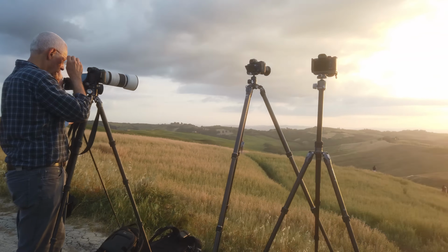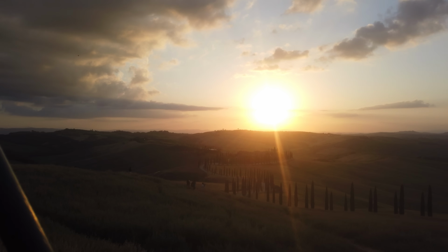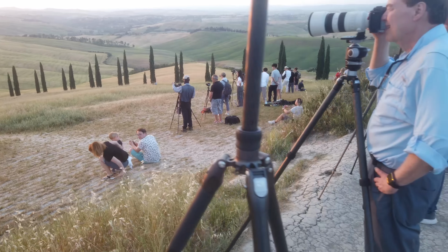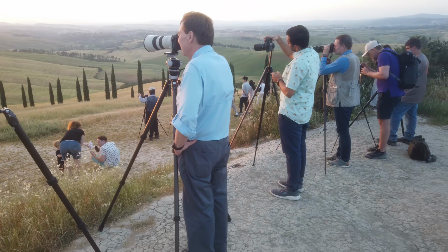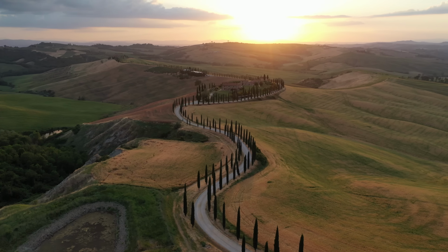For this location, I also used my Tamron 28-200mm at various focal lengths. As per usual, I shoot at f16 to get the entire scene in focus. Due to all the activity and I guess an engagement shooting, I also tried to incorporate some of the people walking in and out of the scene.